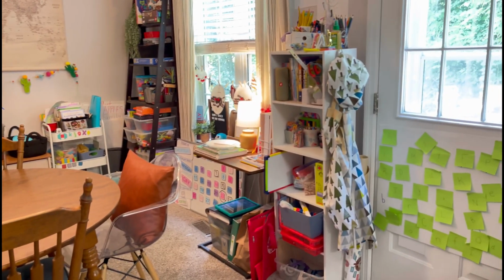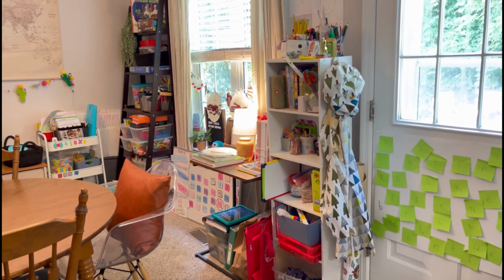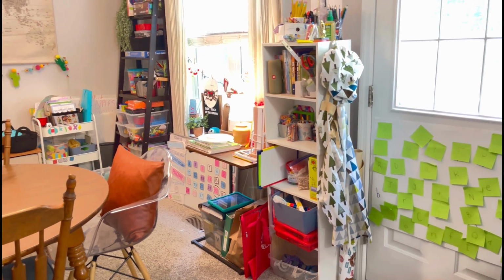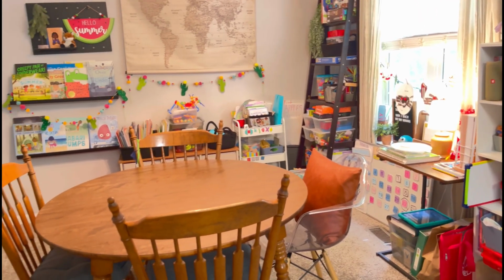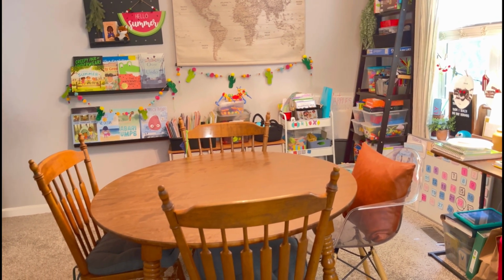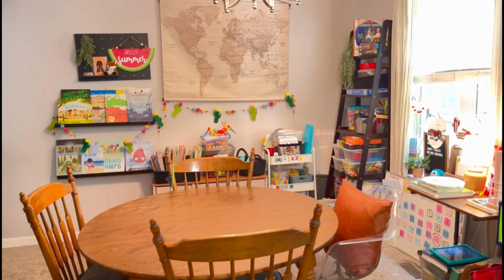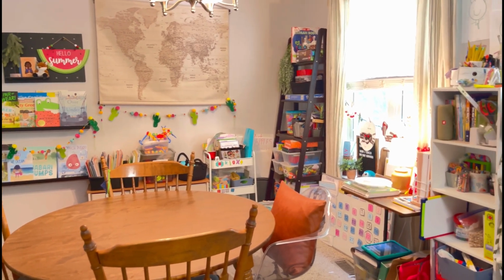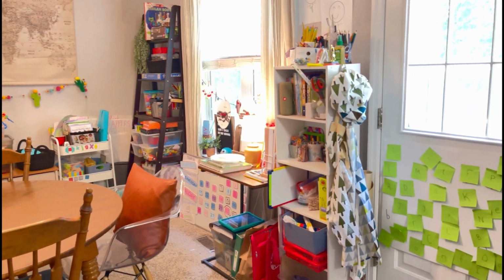All right, we are starting with an overview of our space. As you can tell, it's all pretty open. You can definitely tell as soon as you walk into our home that our dining room is dedicated to our homeschool. The table and the 3 chairs that actually match, we thrifted from the Goodwill, and it only came with 3 chairs, so I just grabbed a chair that we already had. As you will see, that is a common theme in my homeschool experience. It's just working with what I already own.